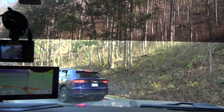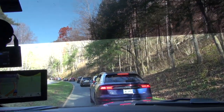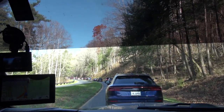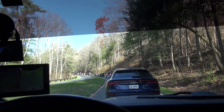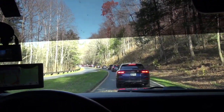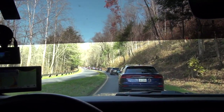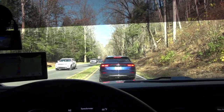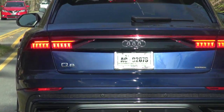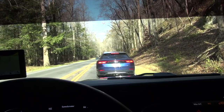Gatlinburg, friends. Larry Gatlin created this. A lot of people don't know that. And the Gatlin brothers. They could have called it Gatlin Brothersburg. It's just a little harder to say. Gatlin Brothersburg. The Audi Q8. Good enough for Gatlinburg. Good enough for you. Ha ha ha. A lot of people do that.